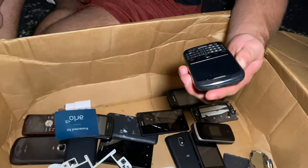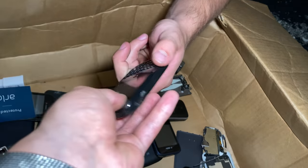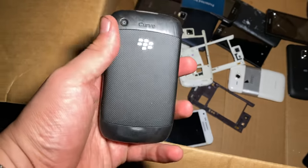And that's not even the newest one right there. This is what I had, or like my second phone right here. Not a BlackBerry? Yeah, I had a BlackBerry. Dude, back then, if you had one of these, you were in business or you had some decent amount of money. These are some nice phones.